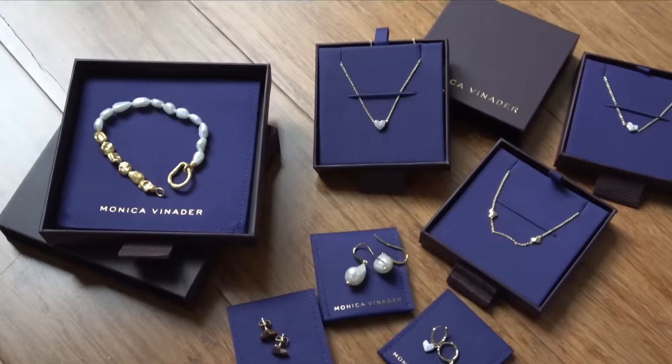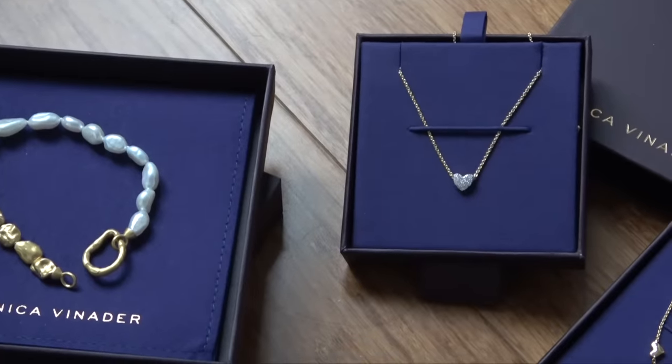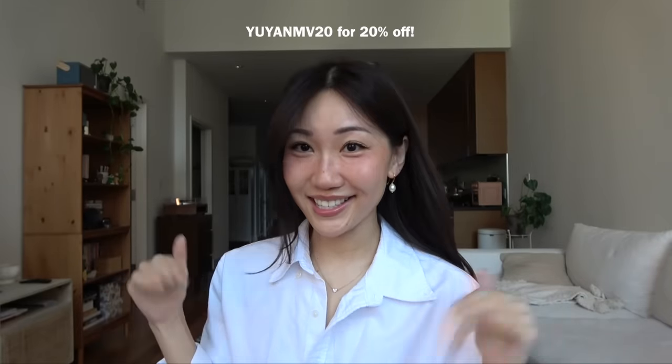I also really love their packaging because they are made with recycled materials. They also have a repair and rewear program to prolong the life of pieces so that you can wear them more and buy less.